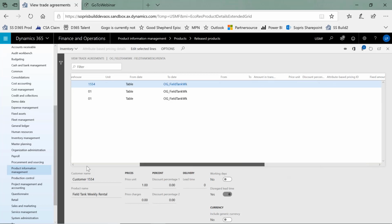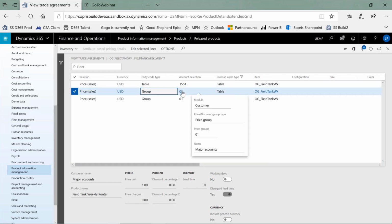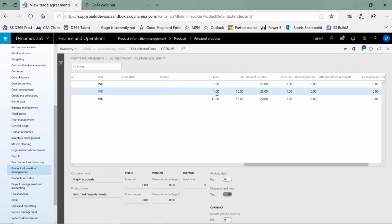The second one that you see here is where we've set a group of customers. So in this case, we have a group of customers. The customer group is called the major accounts group that you see here. And in our major accounts group, if they buy 1 through 10 of these, it's $25. But if they buy 11 through 52, obviously this is a weekly rental, so it would be up to 52 weeks, it gets discounted down to $20.